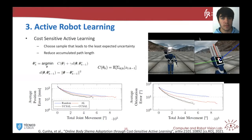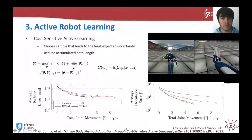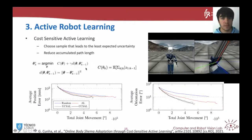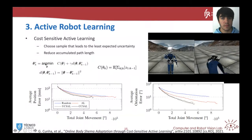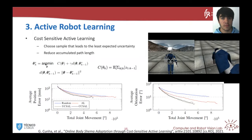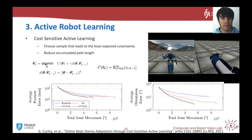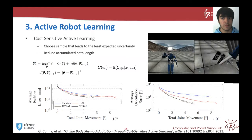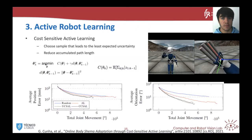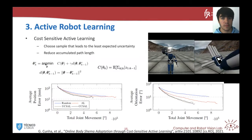Okay. So here, what Gonçalo extended was the path length. We want informative measures, but also efficient in terms of energy and displacement. For instance, imagine you have to explore here, there, and there. The sequence may be more efficient. Instead of going from one point to the other and coming back to the middle, you can go first to the middle and then to the other place. So you take into consideration the fact that to measure, the robot has to physically move from one point to the other, and you want to minimize that or take that into consideration. Yeah, exactly.